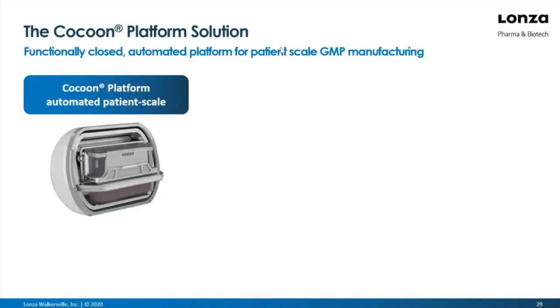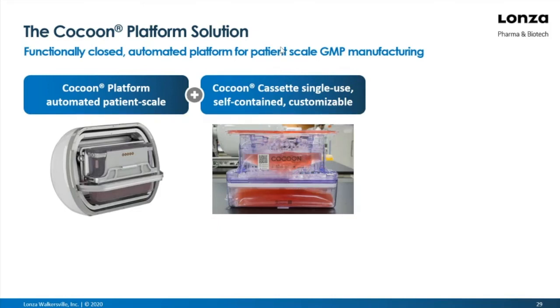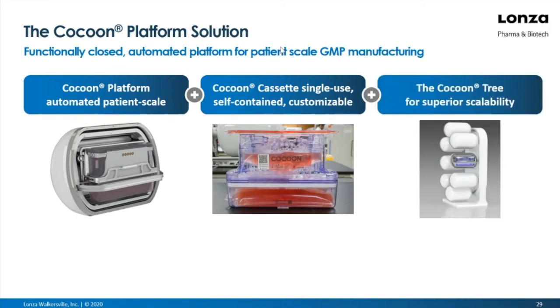So what is inside the Cocoon? The Cocoon platform is an automated patient scale system. This is how it looks. And you need to have a cassette. If the Cocoon platform is the body, then the cassette is the heart. And then you need to have the brain, which is the software, and also the Cocoon Tree so that you are able to stack it up. Because as I mentioned, building a GMP facility to run this is very expensive, so the space is very critical. If you can do it in a stackable way, like the Cocoon Tree system, you are able to build a lot of Cocoons in one very small area. That helps you to reduce the GMP lab space.